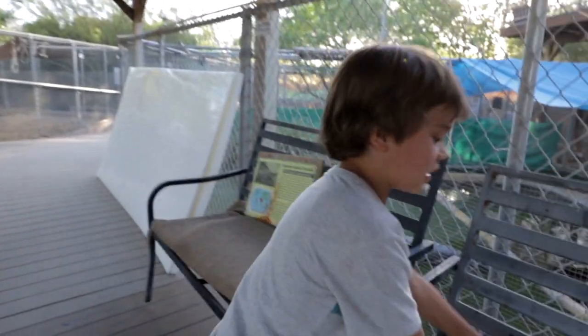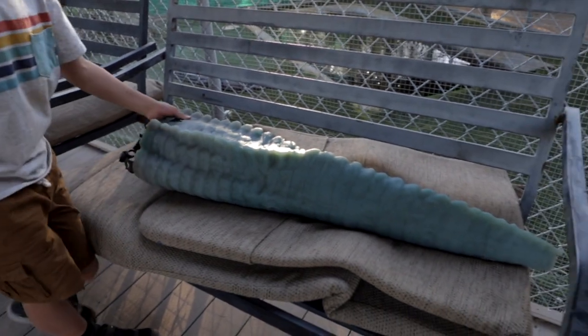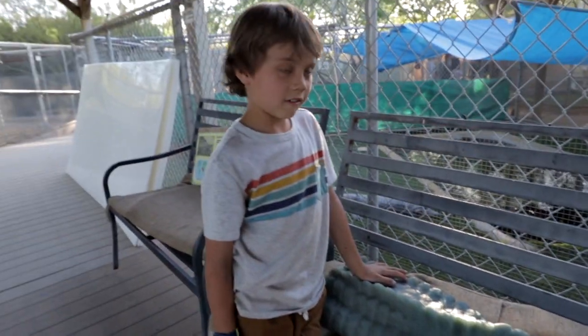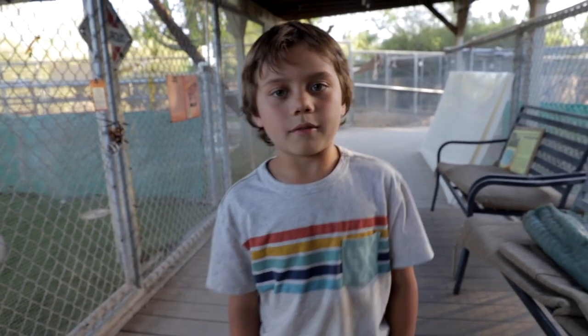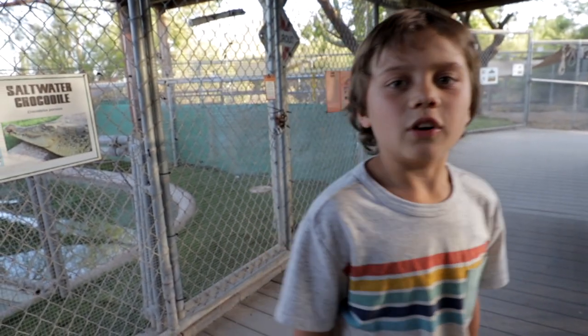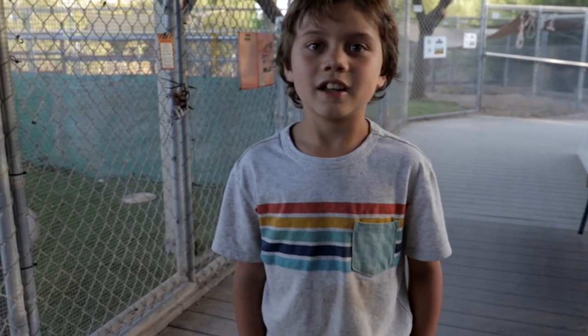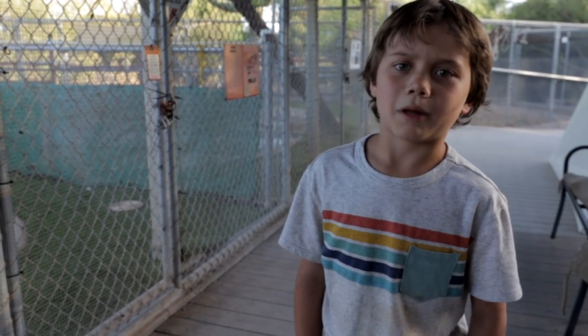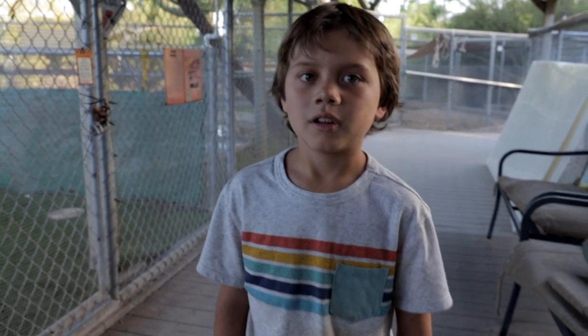And this is the fake tail for it. Nice. My favorite crocodilian is a Nile crocodile. Oh, you just said it was a saltwater crocodile. Saltwater is my second. Oh, okay. An American crocodile is my third. Why is Nile crocodile your second? Or why is Nile crocodile your favorite? Because they live everywhere in Africa, and I think Africa is pretty cool.